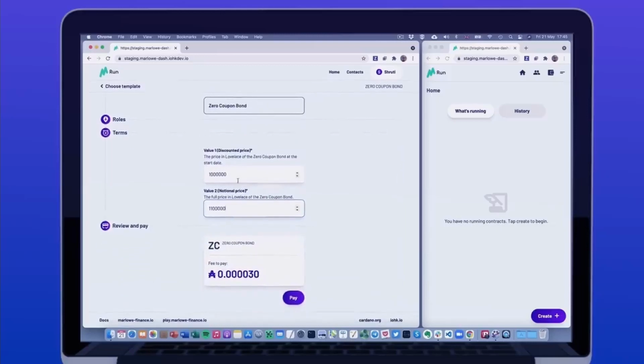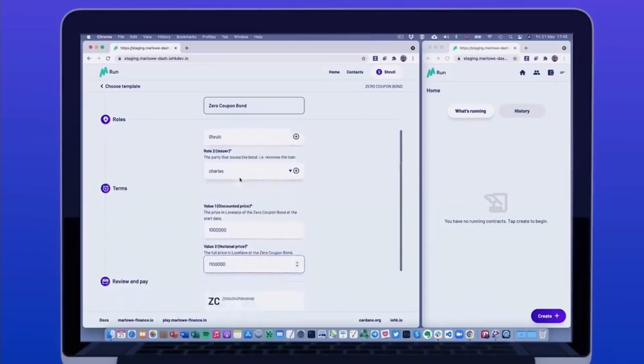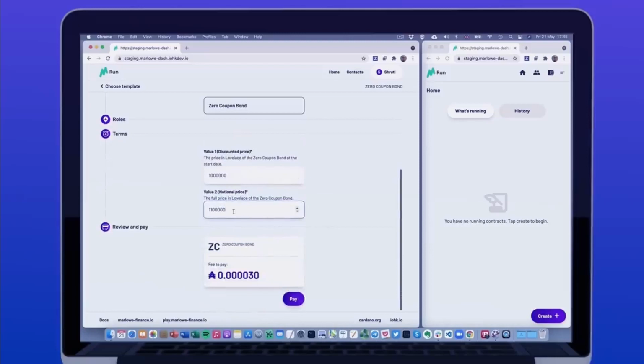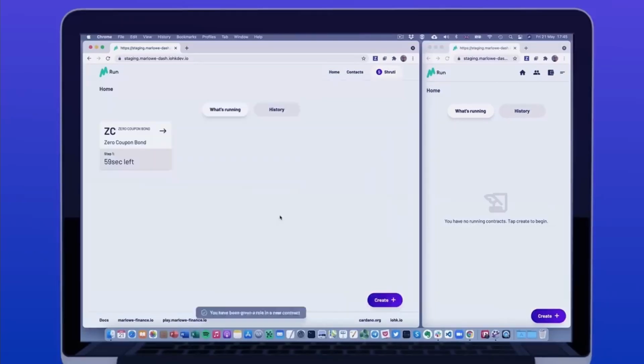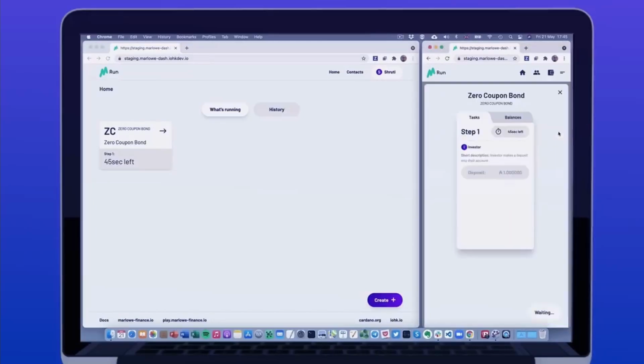So we've set it up, we've said who the issuer and investor are, we've said what the price and the eventual value will be, and we're now going to create the contract. In order to do that, we have to make a payment of 30 Lovelace to get the contract started. So let's pay, and we're asked to approve that, and the payment goes through. And you can see now in Shruti's Marlo Run, we've got the zero coupon bond running. But also, if you look at Charles's view of the world, it's running there too for him. Let's see what it looks like for him.